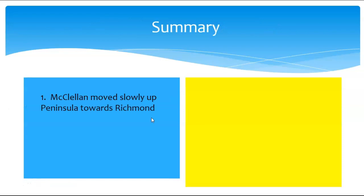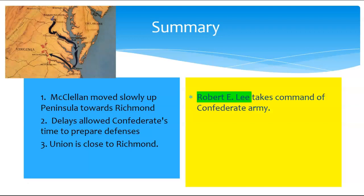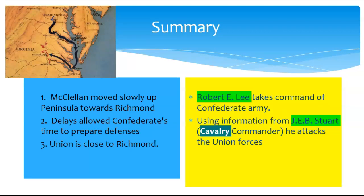Okay, so basically this is what we just talked about here. The Union gets very close. Supposedly they could hear the church bells in Richmond. But Lee takes command using his cavalry commander. Now remember, cavalry is horse-mounted soldiers. He uses his commander, his name is James Ewell Brown Stuart. They just called him Jeb. Jeb Stuart, and his forces encircle the Union forces.